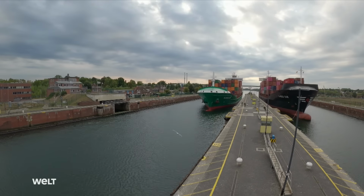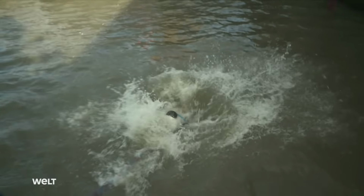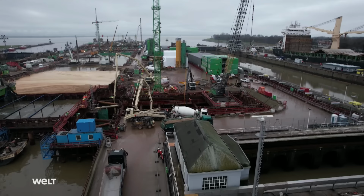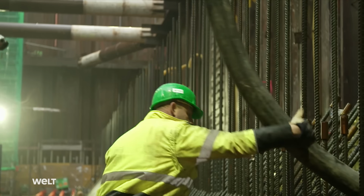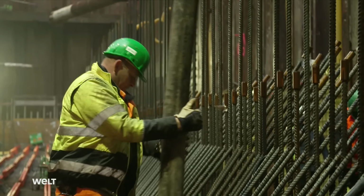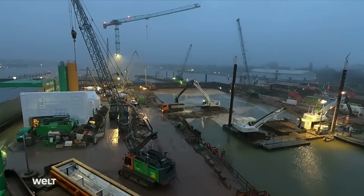Which is why the canal is now being made fit for the shipping traffic of the future. Work on an additional lock chamber in Brunsbüttel is in full swing. It's one of the largest hydrological engineering projects in Europe. It's a unique building site, a landmark construction project.